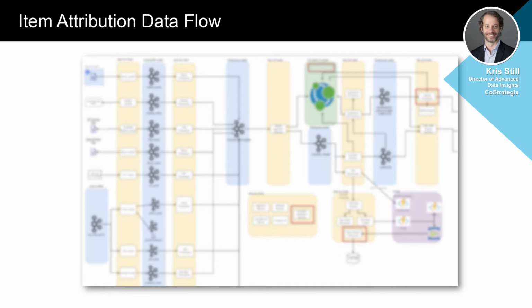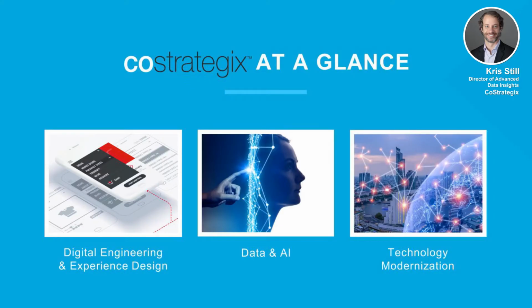Well, as Perry just said, this isn't easy, right? So that's where CoStrategix comes in. Because it's not so easy to go from this to an online e-commerce experience, right? There's a lot of nuance, and that's what we're going to talk about today.